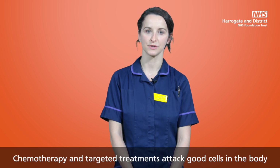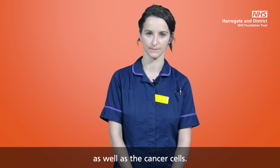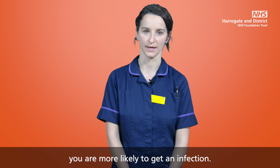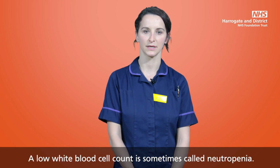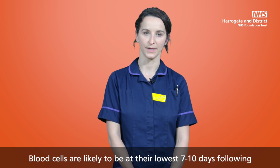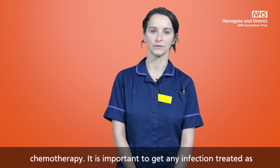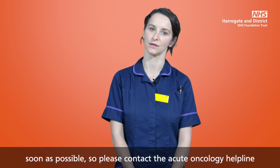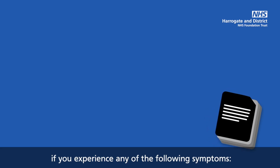Chemotherapy and targeted treatments attack good cells in the body, as well as the cancer cells. If the number of white blood cells is low, you are more likely to get an infection. A low white blood cell count is sometimes called neutropenia. Blood cells are likely to be at their lowest 7 to 10 days following chemotherapy. It is important to get any infection treated as soon as possible, so please contact the Acute Oncology helpline if you experience any of the following symptoms.